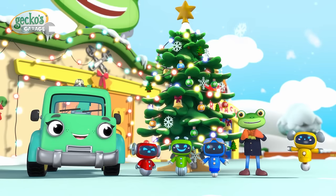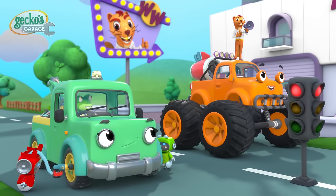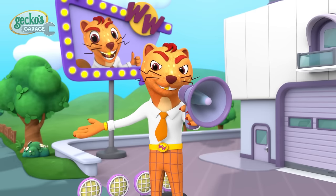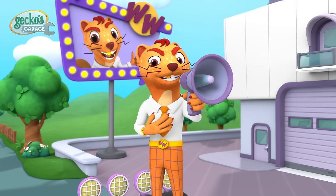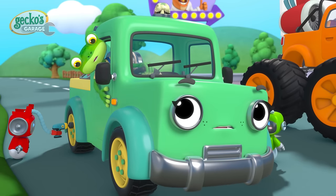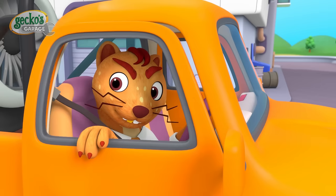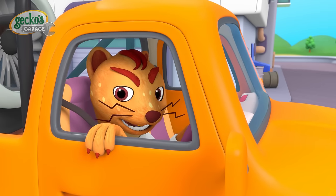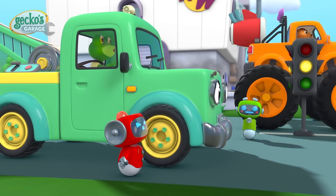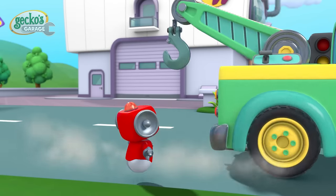Perfect! Merry Christmas, everyone! Welcome to the big race, where I, Wilbur T. Weasel, will prove I'm the fastest mechanic in town! In my turbo-powered monster truck! It's okay, Tilly. We don't need a turbo engine to win. You've never let me down. Right, Gecko. The race starts when the light turns green. Ready? Steady? Go! Go, go, Tilly Tow Truck.